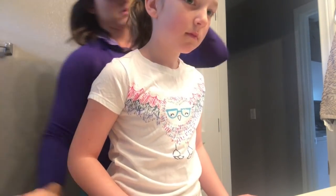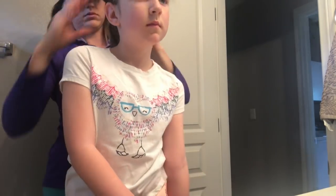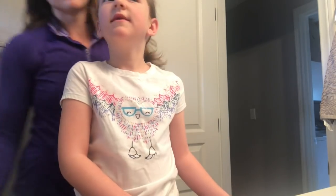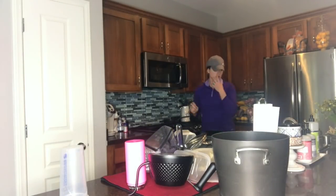The next thing that I do when I get downstairs is go ahead and start putting away the dishes that were drying on the counter overnight. I like to start with a clear counter, especially in this rental home. I don't have a ton of counter space, so I needed to clear that off.